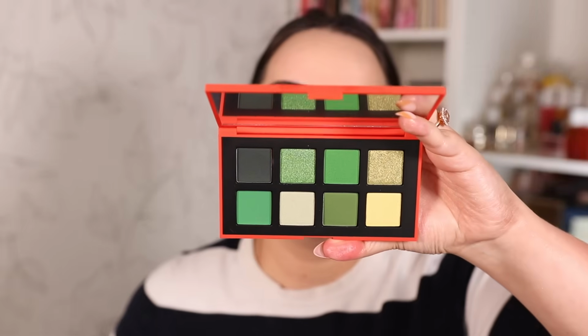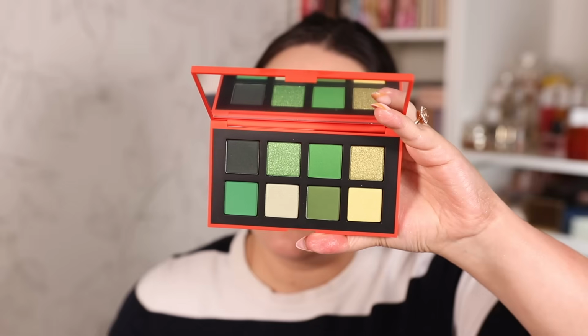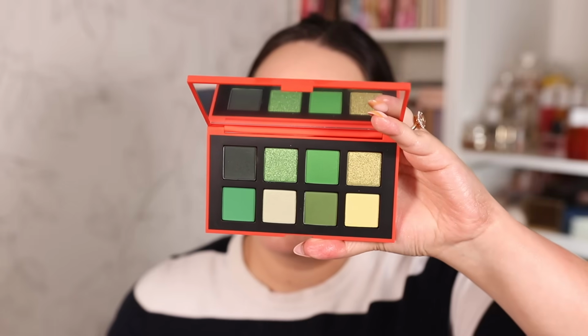Ooh, this one is fun. Check out the Generous Green and Yellow. It says green and yellow, but I only see green. It's called the Generous Green and Yellow eyeshadow palette. I guess this one is a greenish yellow type color. The rest of it is very green though.